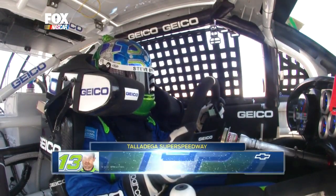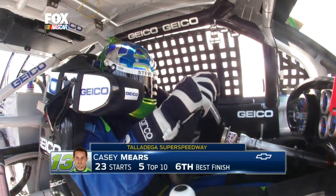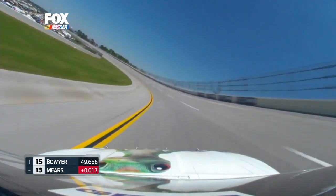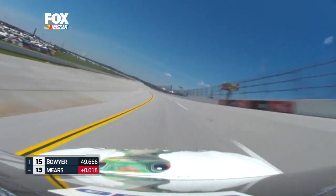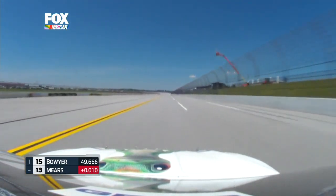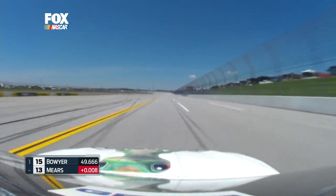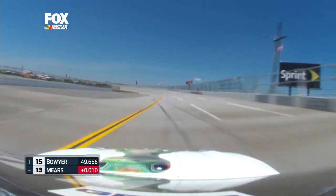Casey Mears in the GEICO Chevrolet, and his get-up-to-speed lap is about the same as Clint Boyer's. I really thought that extra speed, getting up to speed on that first lap, would pay off on the second one, but if you look at Boyer, it absolutely did nothing. No, evidently they come to the line to the green flag and they are at max terminal velocity. Yeah, they're maxed out.